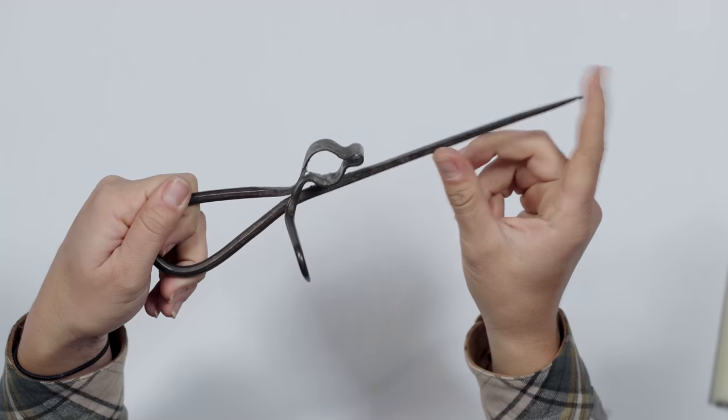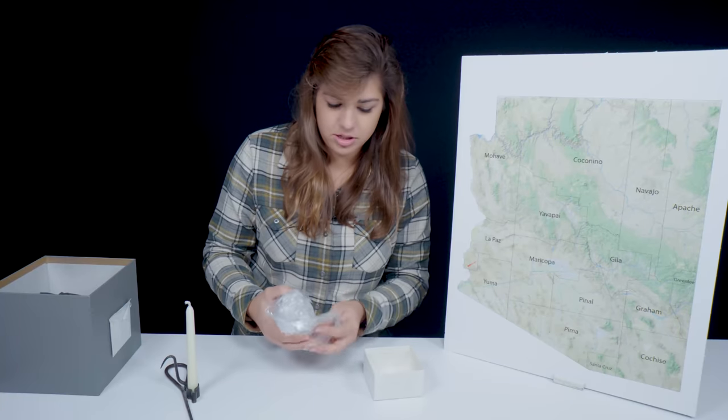Next location. Okay. So this is a candlestick, but their nickname is a Sticking Tommy. As you can tell, it's got some sharp points to it. A candle and a wrapped up mystery specimen. This is one of the coolest places.